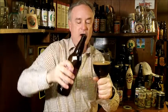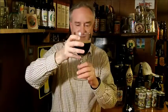Alright, not going to fill it quite up because I want to enjoy this later. So, into this interesting stem glass. I like this stem glass. I picked it up for like $1 somewhere once. You can see that this is almost black. If you look against the light, you see these maroon reddish hues, but it's basically really dark brown to near black. The head was kind of modest. It was tan colored, so it's fading down to a ring.